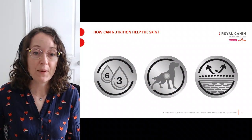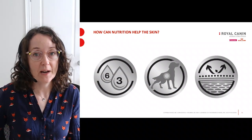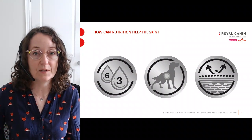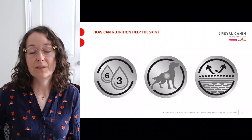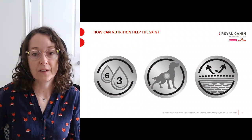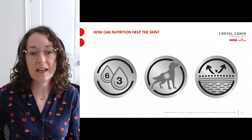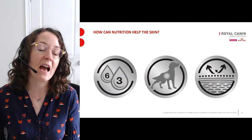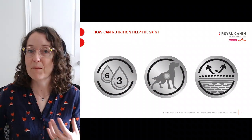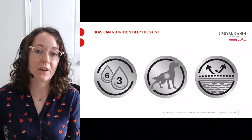Finally, additional B vitamins, and these would have names like pantothenic acid, which is vitamin B5, niacin, which is vitamin B3, and choline, which is a vitamin-like compound, as well as the amino acid histidine, together help with the overall skin barrier function. These B vitamins, in general, play a key role in the metabolism of virtually every cell in the body. So some of these nutrients have more than a mouthful of a name, but are providing some real benefits to the skin and coat.